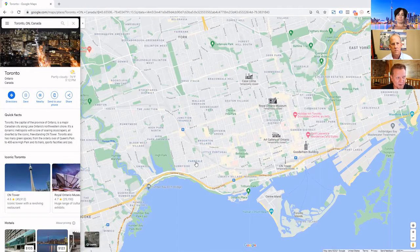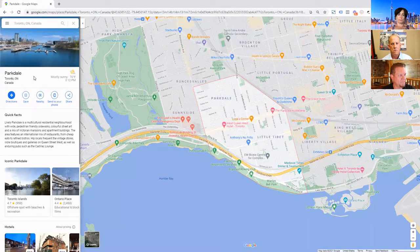If I click on this Parkdale here, right now I've got Toronto pulled up. Google has a knowledge panel for Toronto, things about Toronto. Google obviously understands Toronto, Canada, what that is. Well, if I click on Parkdale, you can see here they know it's Parkdale within Toronto, Ontario, Canada. Here are some quick facts. I'm not going to read it all, but you get the idea. Google definitely understands this neighborhood, this district, even though it's not an actual incorporated city.